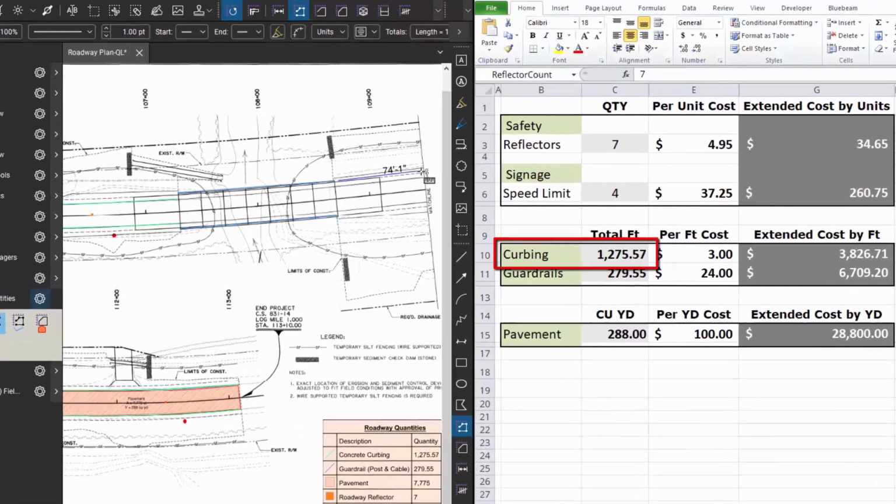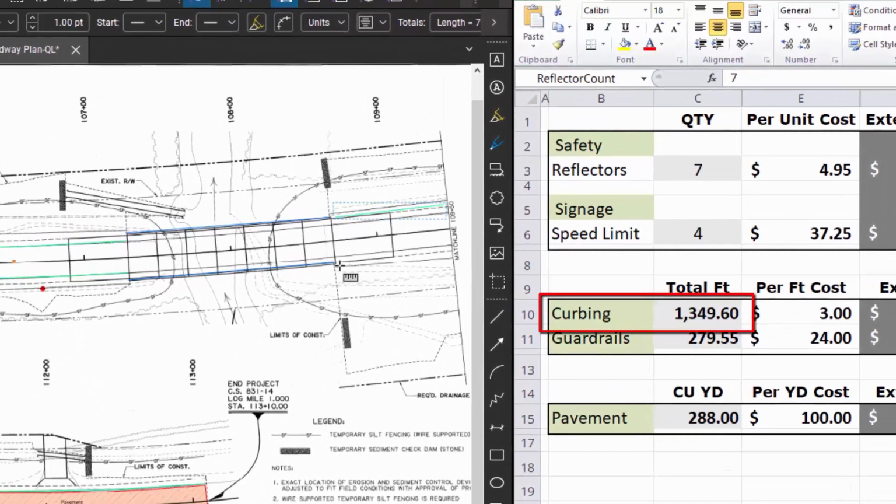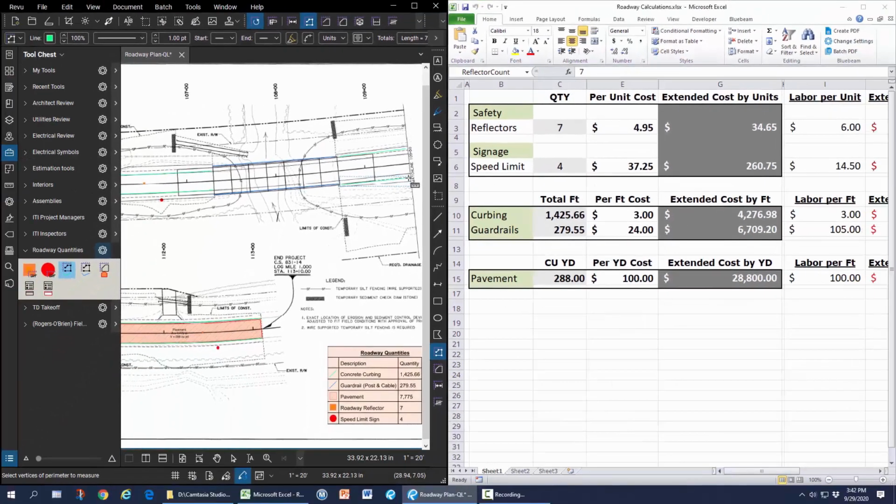And if I come in here and place that amount and then place an equal amount there, we can see our value now has gone up to 1425.66. And all the associated mathematical calculations are all driven by the Excel formulas. The only thing I'm changing is the PDF file and then letting the Excel spreadsheet take the actions based on what it needs to do. Those are just 2 examples of how Quantity Link can be used in very different industry applications.